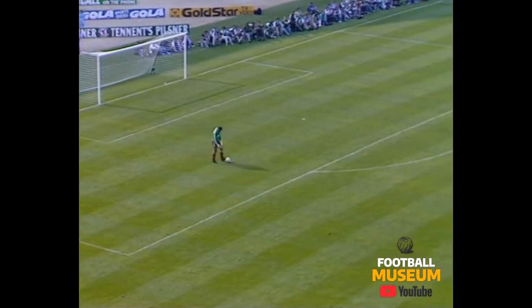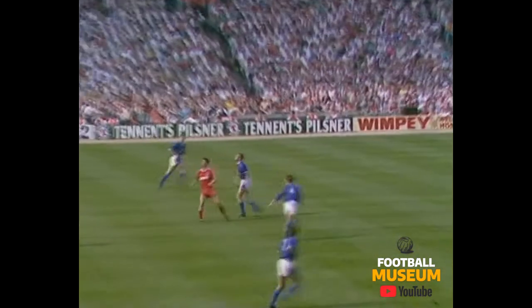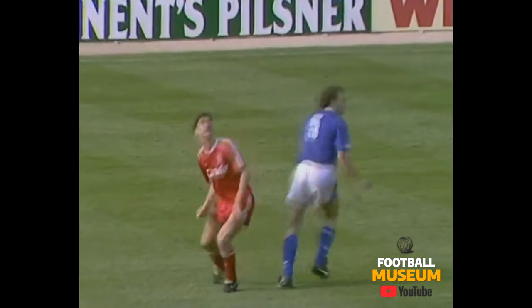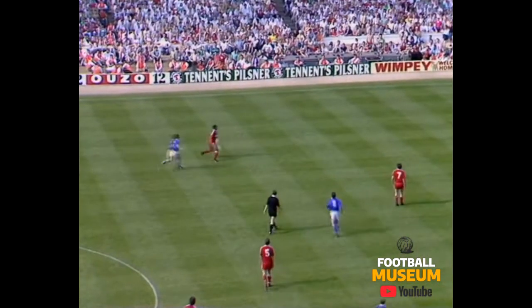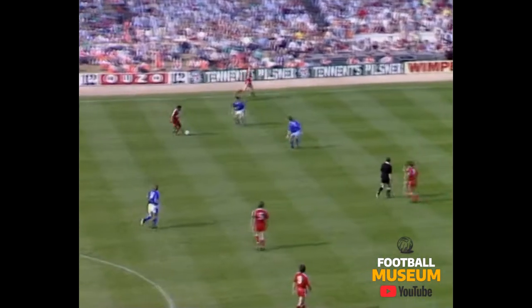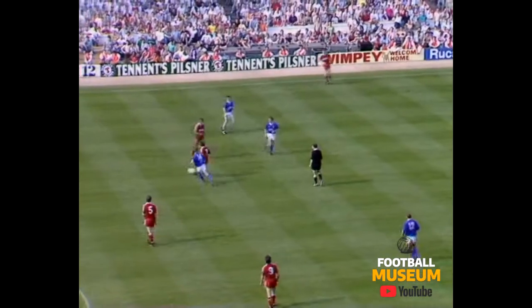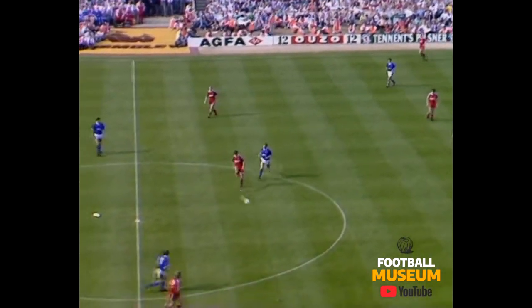But it was the sort of match we needed in a way, wasn't it? Full now of twists and turns, when for so long it had looked, not a formality exactly, but reasonably predictable for Liverpool. Here's Beardsley. McMahon. Whelan.